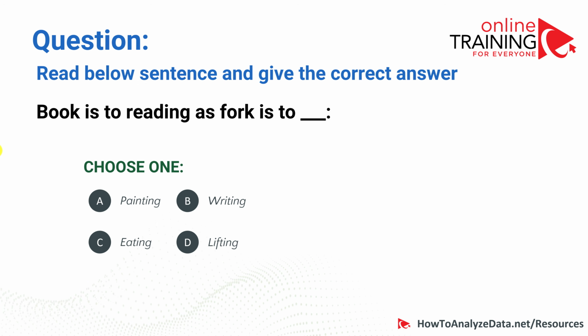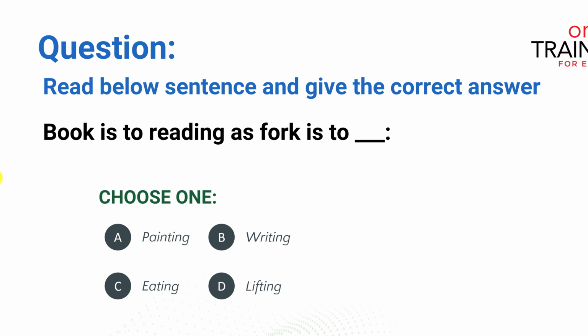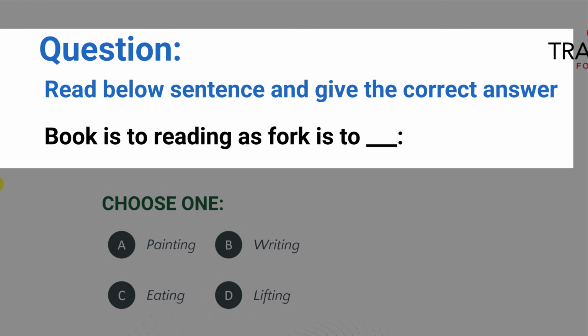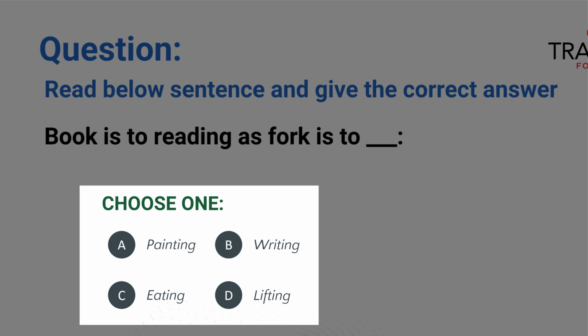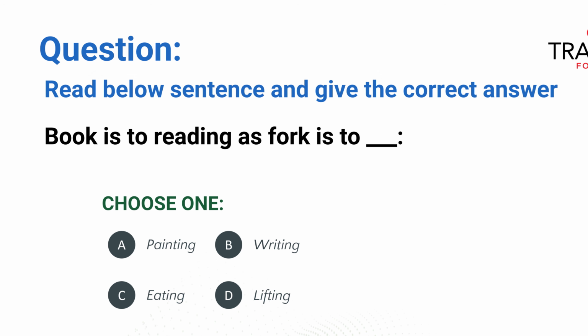Now let's look at the reasoning question where you need to complete the sentence. Read the sentence below and give the correct answer. Book is to reading as fork is to, and then you need to pick one of the 4 choices: painting, writing, eating, and lifting. So what do you think is the right choice?